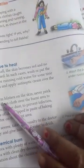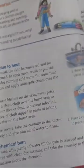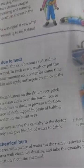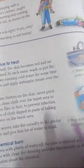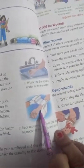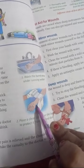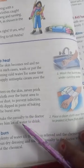If the burn forms blisters on the skin, never prick them. You should not prick them with any sharp thing. Place a clean cloth over the burnt area like this to protect it from flies or dust and to prevent infection. Apply a piece of cloth dipped in a paste of baking soda and water on the burnt area.